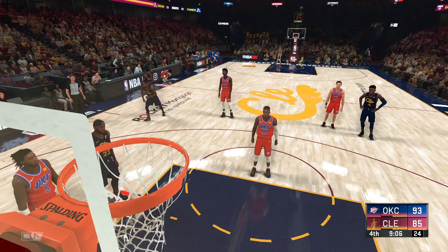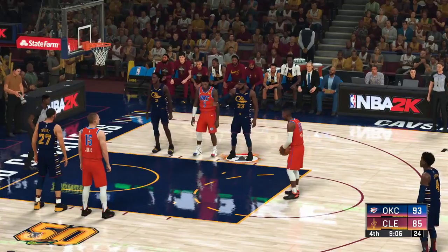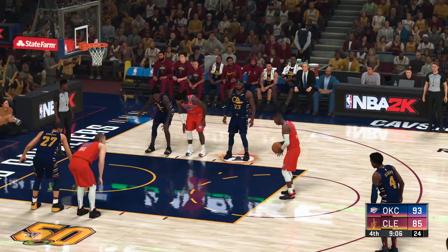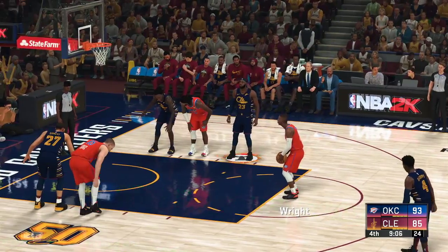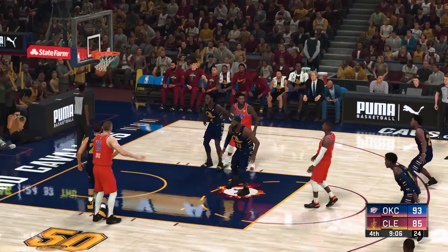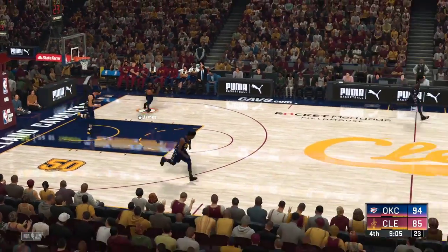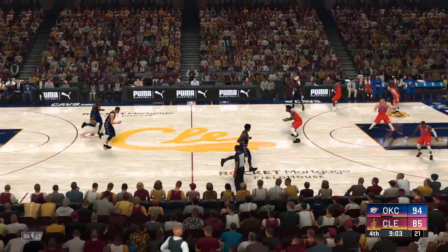No good on that one. Buddy Hield, he's checked in for the Cavaliers. And the second free throw, good. Oh my gosh, I just got that. We're in the final quarter of play here, 3 minutes in.